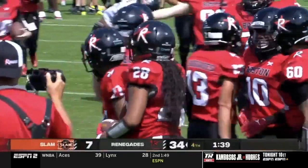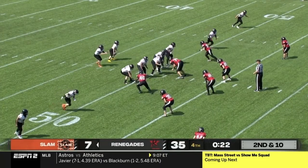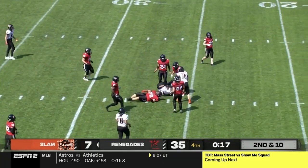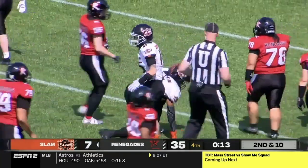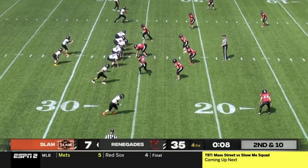Well, once again, offensive line for Boston doing a great job. She wasn't touched going into the end zone. Great read and cutback. Great pass completed up the middle to Kiana Smith for the St. Louis Slam. It's going to allow them to get another first down as the ball will be set, and they'll set the chains.